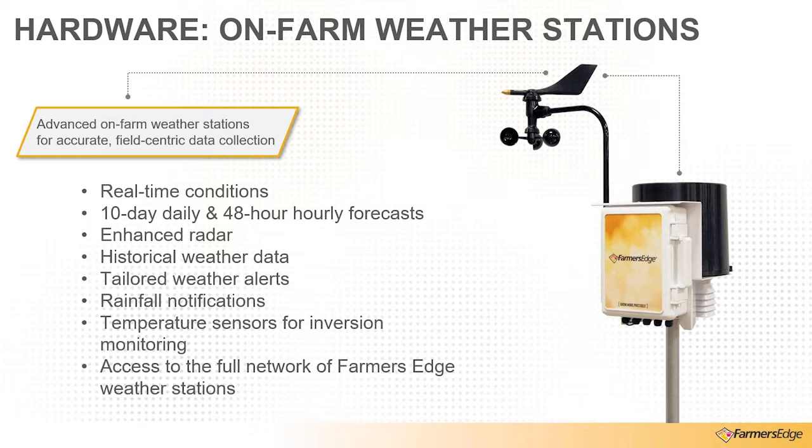Any grower or any partner can also access any of the weather stations within the Farmer's Edge weather station network, really worldwide. But I think most people are most concerned with what's going on in their general part of the world, so they can look at their neighbors' weather stations and really leverage the power of that network.